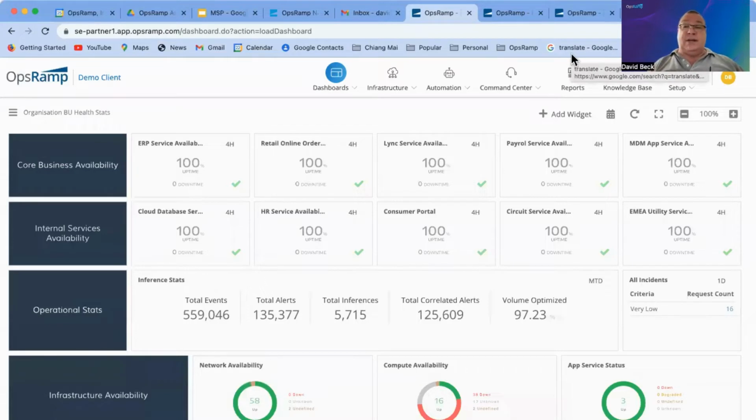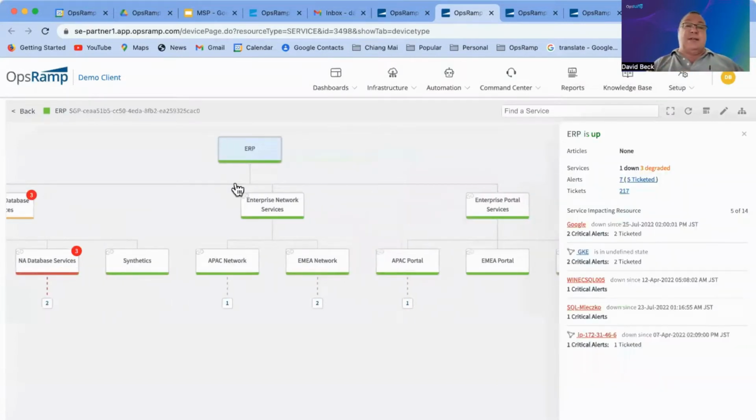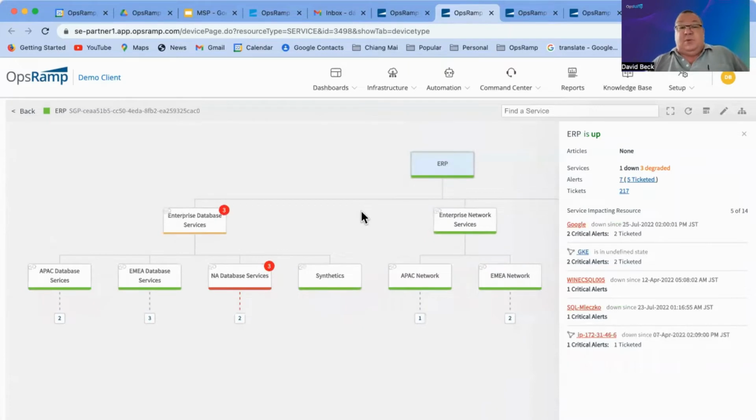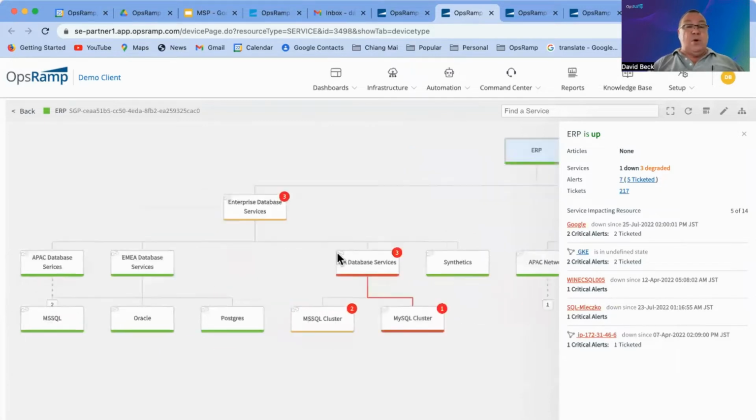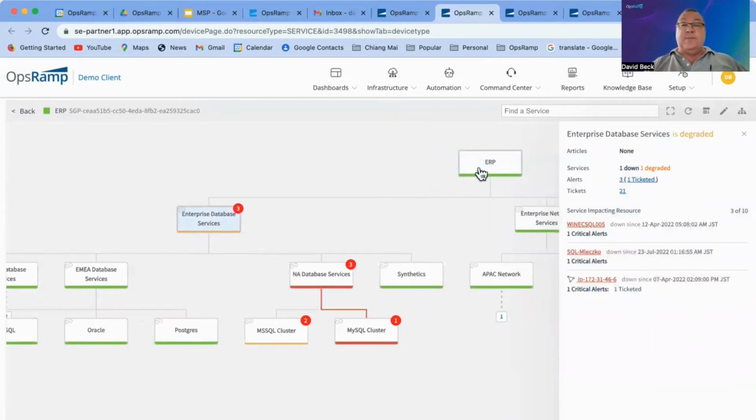So containers are important in a digital transformation strategy, as is AI, as is machine learning. Here you can see the ITOM platform, and our machine learning has optimized the alerts by 97%. We can see the ERP system is up in relation to all of the infrastructure underneath, whether it's traditional infrastructure, cloud infrastructure, containers, microservices, whatever. So your ITOM platform has to be capable of seeing everything in one place and then relating it to the business. Here's an example. The ERP system is running, but our North America database has gone down, but we still have EMEA and we still have APAC. So the enterprise database is only degraded, and so the ERP service is running. So it's important to see that.